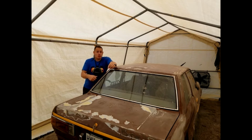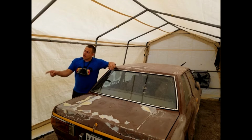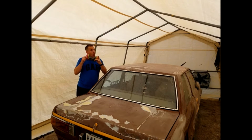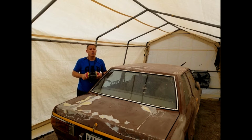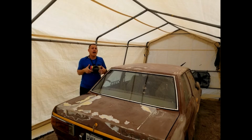And I'm actually doing this through my phone because I gotta buy a brand new camera. So we're gonna blow the car off, let everything out. Always wear lung protection. If you wanna grow old, use it. All right. So yeah, I'll show you guys right now.